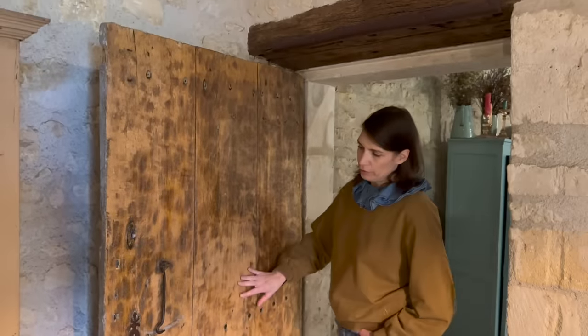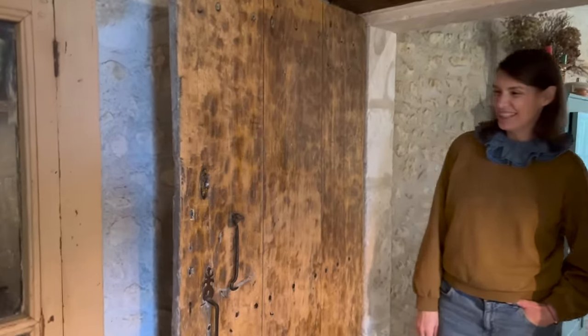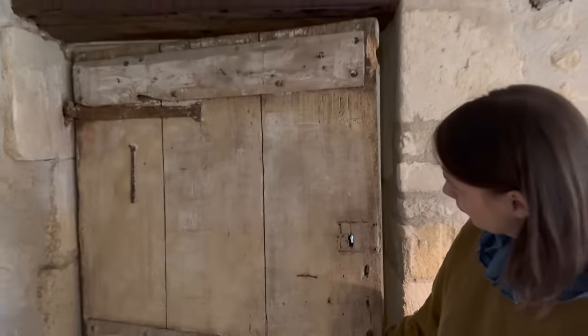It's really the doors. This door was here? Yes. And was it like this or was it painted? It was like this. Perfect. Because it's so horrible to take the paint off.